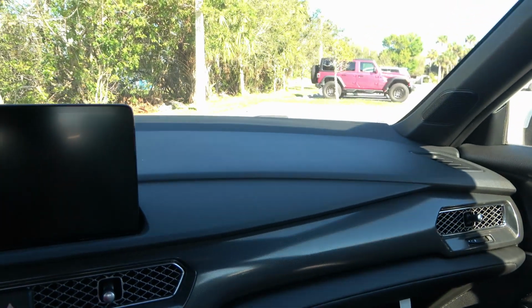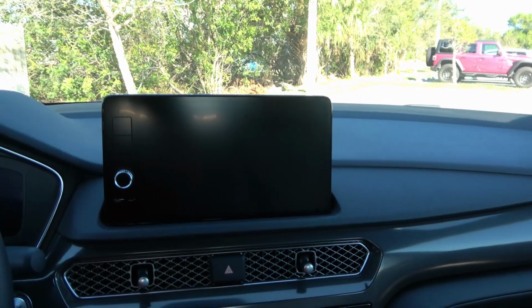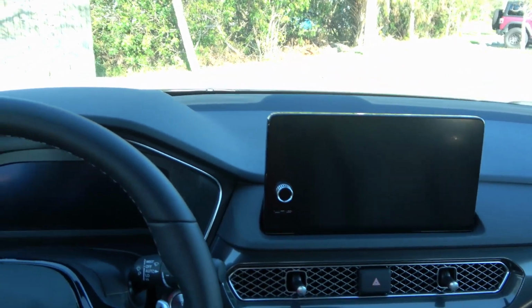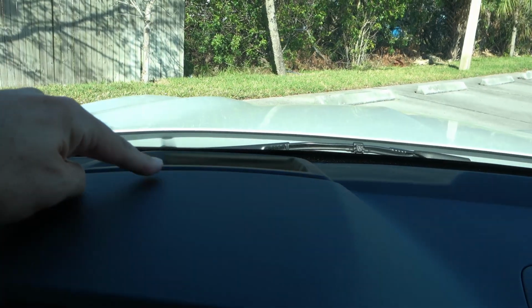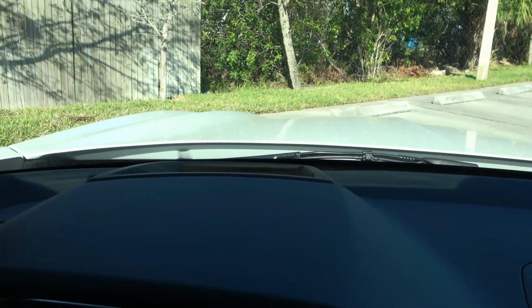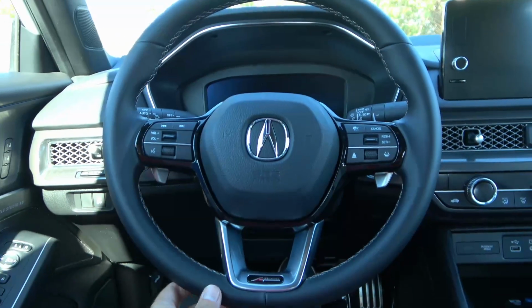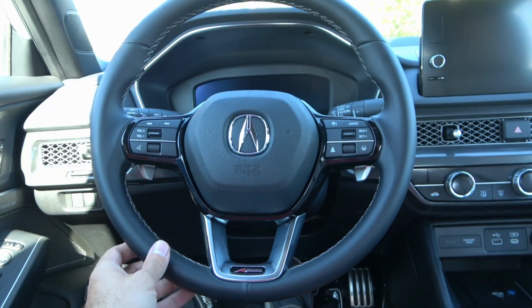Nothing too crazy about the dashboard itself. You still have the 9-inch screen as you'll find on the higher end Civics, but you won't find the head-up display, let's say on the Civic Si, but you will have it on the Acura Integra. The steering wheel is rather large. It is a multifunction steering wheel.